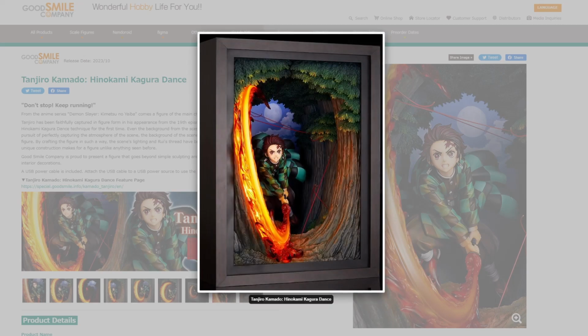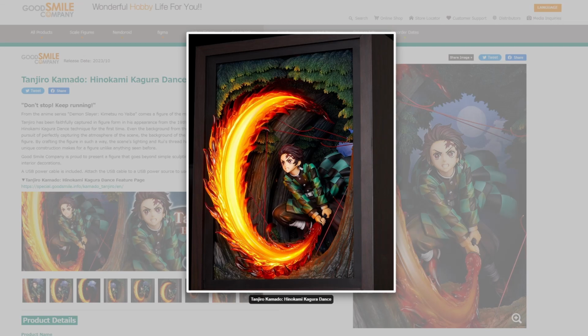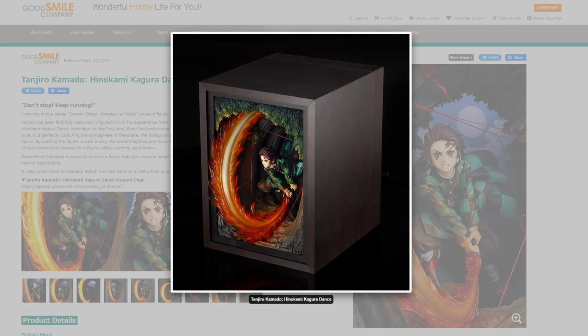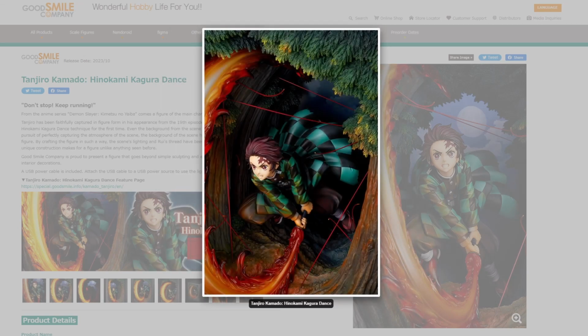This one feels like Good Smile just wanted to flex and make a splash in the world of figures by doing something no one would expect from them. And I think they succeeded, right? The perspective they managed to capture here blurs the line between art and figure, but it does demand that you look at it from the right angle, and I think that's the figure's biggest flaw.